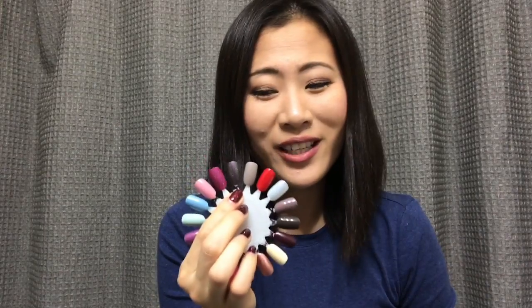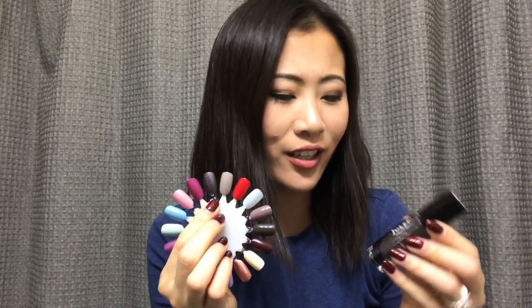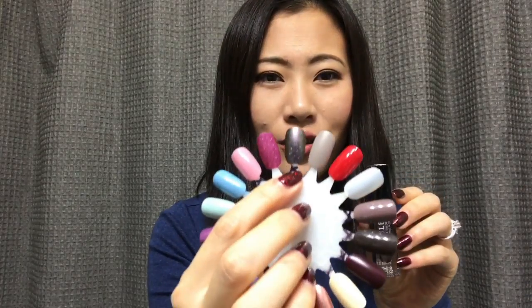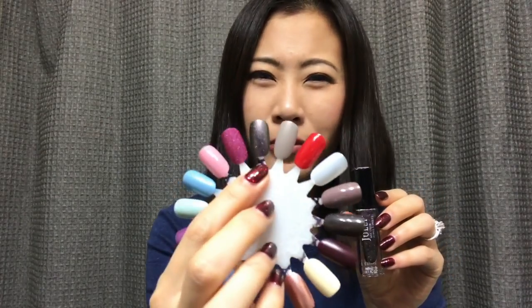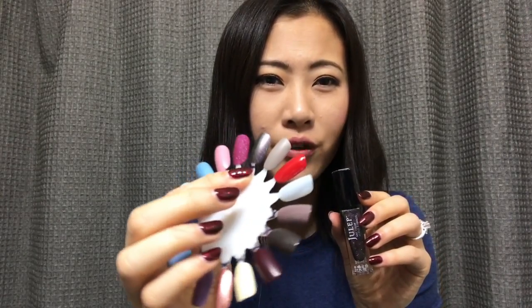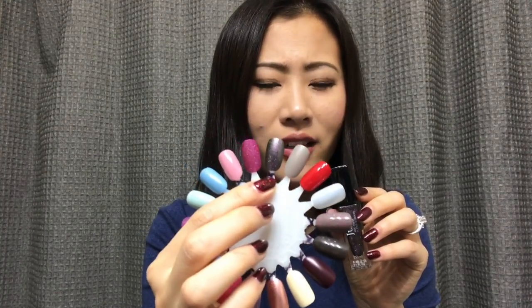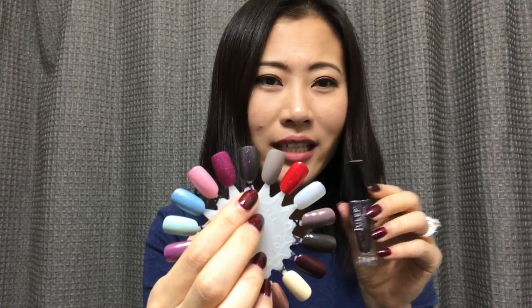Alright, the very last one. This is also a Julep shade. This one is in the color Reese. So it's actually a dual chrome, but the dual chrome isn't very obvious. It's kind of like a gunmetal, shifting purple, green. I'm not sure if you can tell, but it has some holographic glitter inside as well.